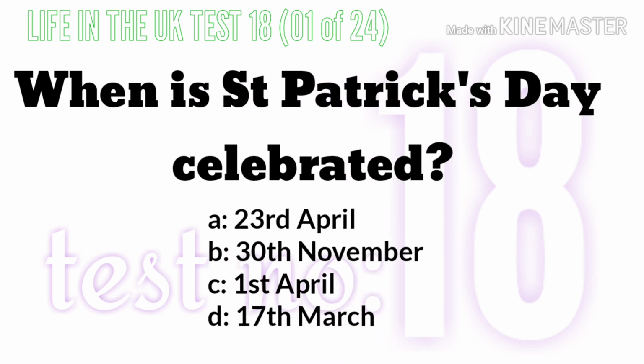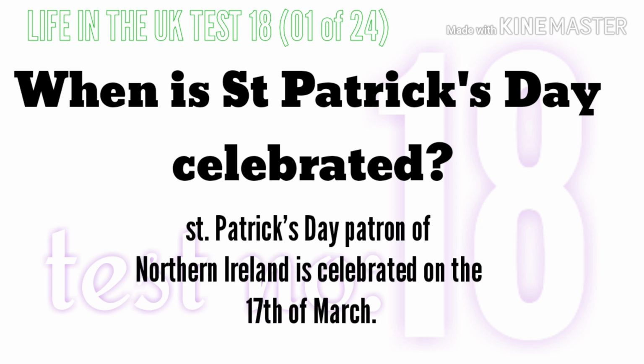When is St. Patrick's Day celebrated? The 23rd of April, the 30th of November, the 1st of April, or the 17th of March. The correct answer is 17th of March. St. Patrick's Day, patron of Northern Ireland, is celebrated on the 17th of March.